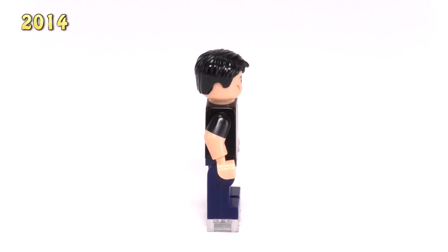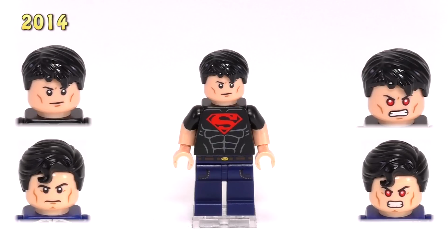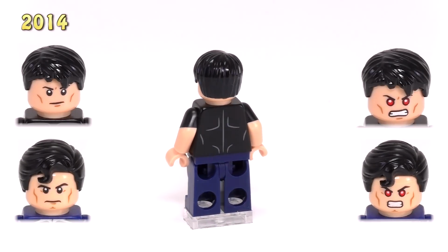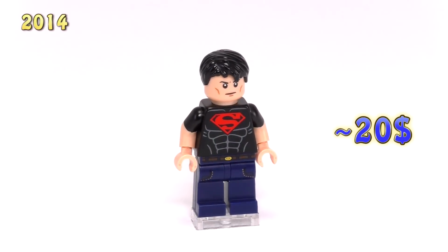Now an interesting thing to note about the face is that it's nearly the same print as Superman, only the mouth is slightly changed here, and he has a less defined cheekbone line. And the same goes for his laser vision face as well. A great minifig with a lot of attention to detail, and even though he is only 2 years old, he's already regularly selling for about 17 to 20 bucks on Bricklink.